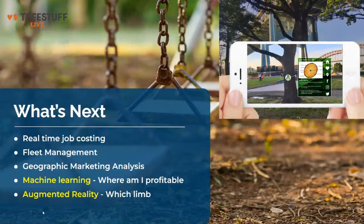Geographic marketing analysis. This is a fun one. Look at areas, help analyze regions of your territory where you're more profitable. I think it may surprise some people to see that they are sometimes more profitable in areas that are not actually closest to the yard. Maybe certain affluent areas or non-affluent areas. You don't really know, let the data tell you. Data has a tendency of proving you wrong a lot. We're naturally biased creatures. It's hard for us to avoid our bias. The data doesn't lie, assuming it's good data.